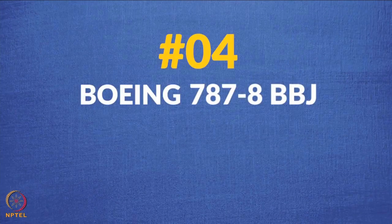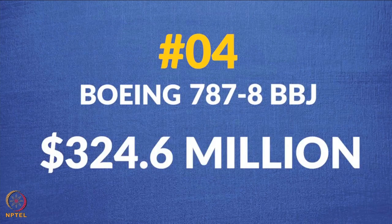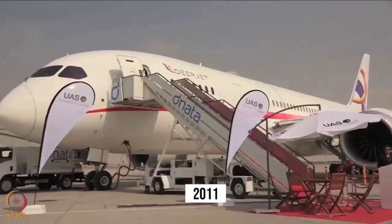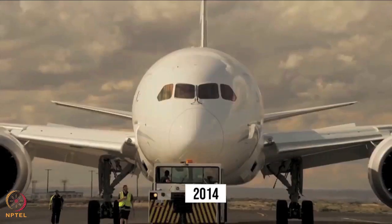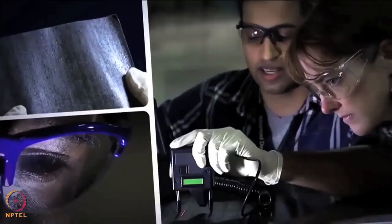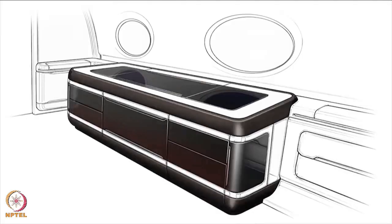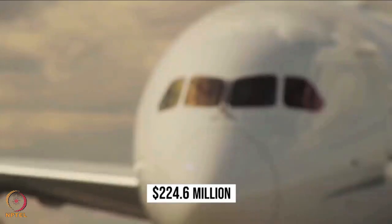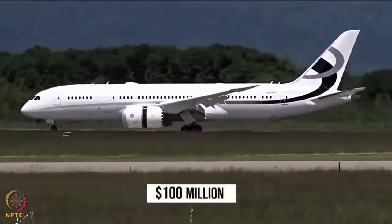Number 4. The Boeing 787-8 BBJ. $324.6 million. The Boeing Dreamliner first went into commercial use in 2011, and it was inevitable that they would release a business version of the jet, something they did by 2014. The first one was built in collaboration with Kestrel and Greenpoint Technologies, who spent 2.5 years designing and installing the custom interior. The list price of the 787-8 is $224.6 million, and the upgrades cost a further $100 million.